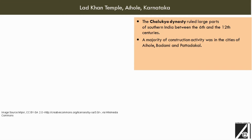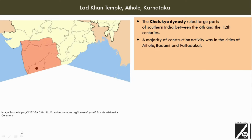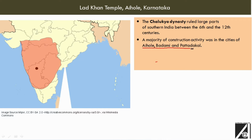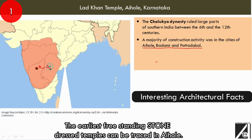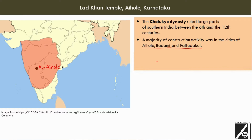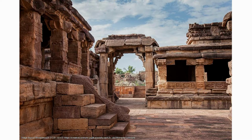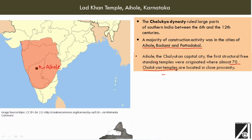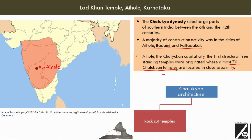The Chalukyan dynasty ruled large parts of southern India between the 6th and the 12th century, and a majority of the construction activities were in the cities of Aihole, Badami and Pattadakal. Particularly in Aihole, the Chalukyan capital city, the first structural freestanding stone temples originated, and 70 or more temples were located in close proximity.